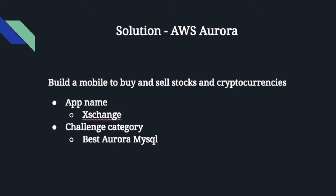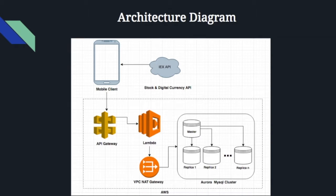Here is a look at how our architectural diagram looks. We have a mobile app that is retrieving data, which in this case is going to be stock data and digital currency data from an online API. In this case, we are using an API called IEX that provides real-time updates of stock data and digital currency data.